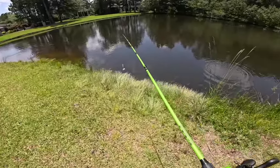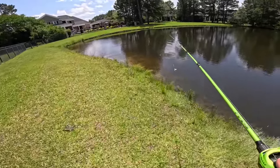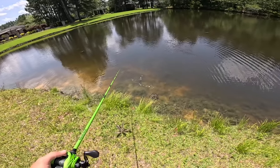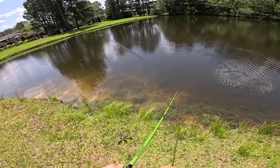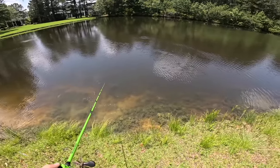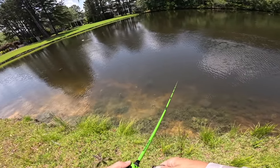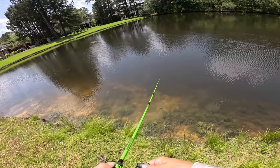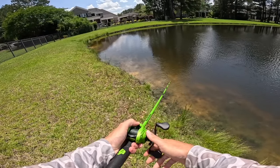Dude, and I just can't believe how clear this water is. So many turtles. Hey, buddy. What are you doing? Look at this turtle, dude. He's just like playing around. What? I can't tell if he's like aggressive with me or if he's just messing around. Right here in this corner. Should be done.